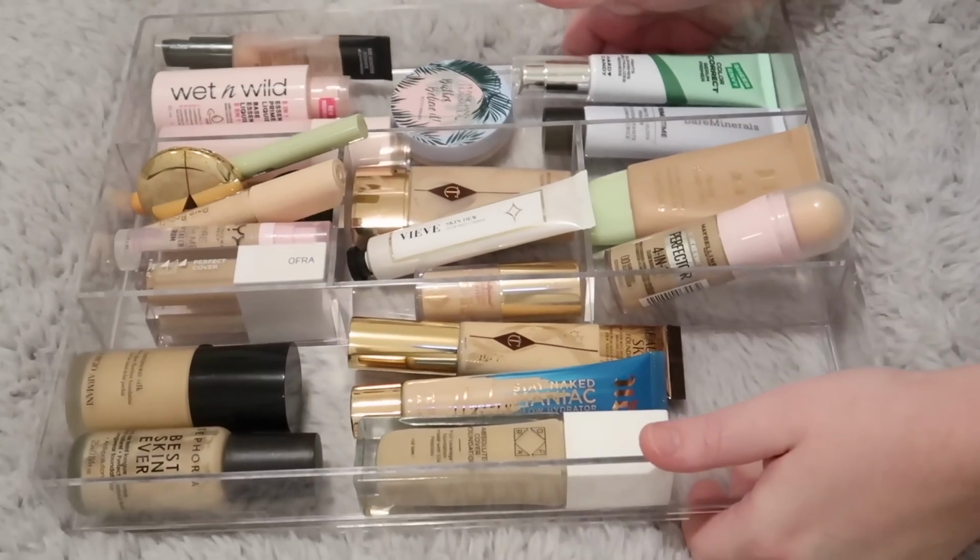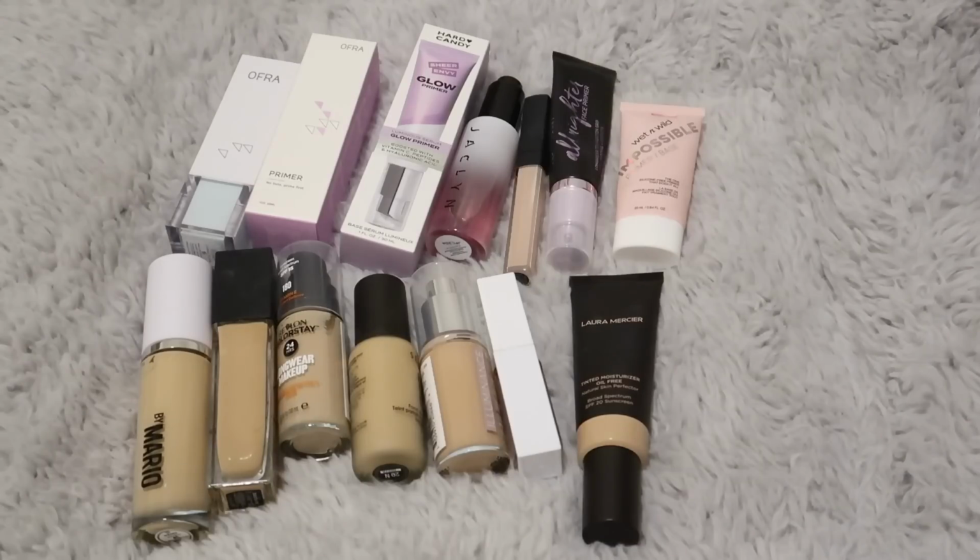Let me show you my declutter pile. So here's everything that I am decluttering. Some of this is old, some of it's new, so I'm just gonna have to go through it and figure out what needs to be tossed and what can be passed along. But like I said, I feel pretty good about that.